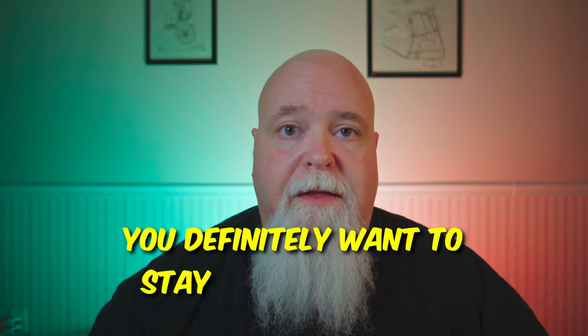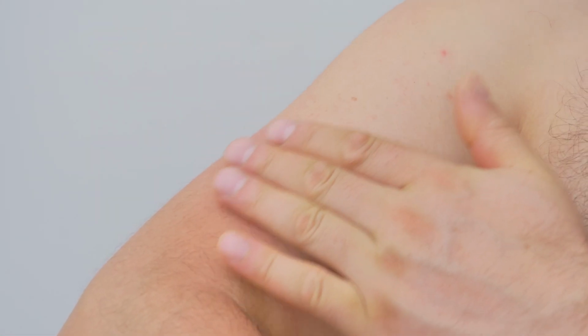Speaking of razor burn or abrasions, you definitely want to stay out of the sun. Do not go to your tattoo appointment with sunburn. I know you can do it, but you don't want it. Trust me, I did it. Tattoos already hurt to begin with. There's no need to add any extra to it. So if you can, stay out of the sun the week before. Try to go in there without any type of sunburn.